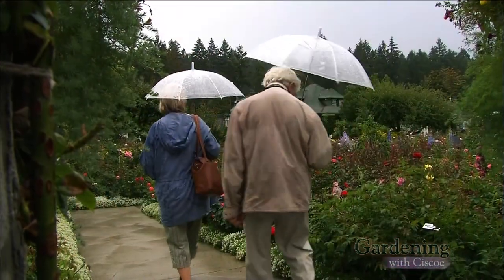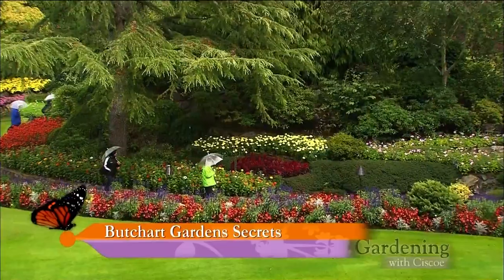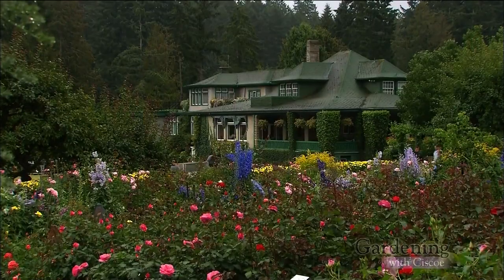All right, now, Meeghan, right now we're going to give everybody a behind-the-scenes look at the granddaddy of all Northwest destination gardens. You've got to be talking about Butchart Gardens, and we found the best time to explore that garden is before the gates even open. For thousands of visitors every day, rain or shine, Butchart Gardens is a colorful oasis, 50 acres of beauty and peace, but it's not always serene.